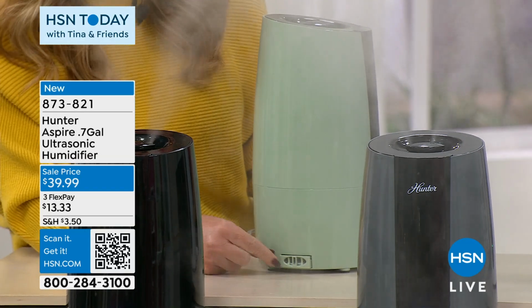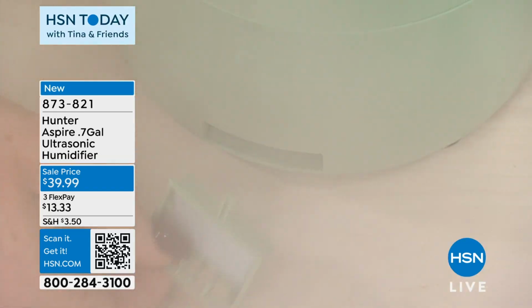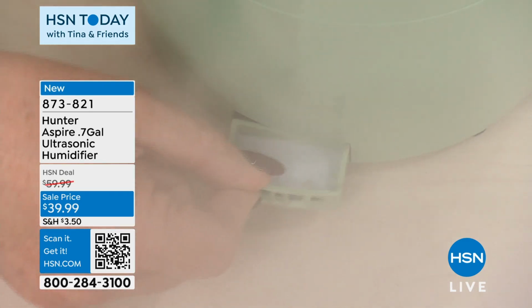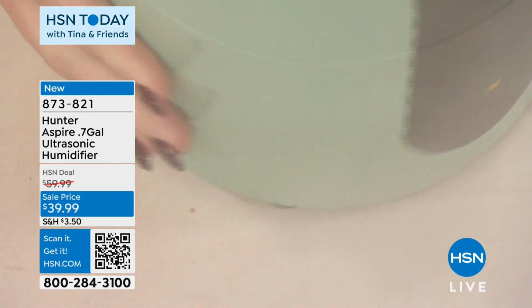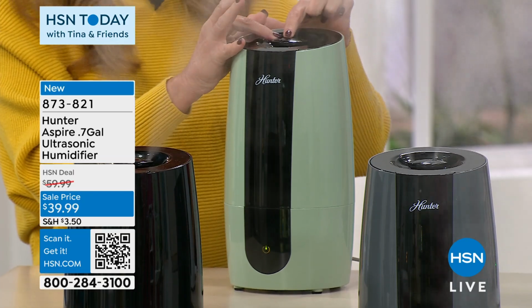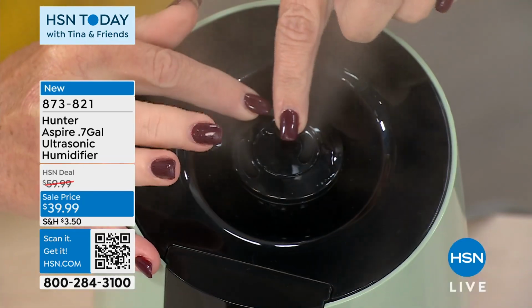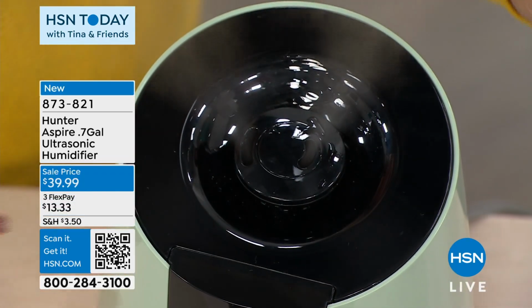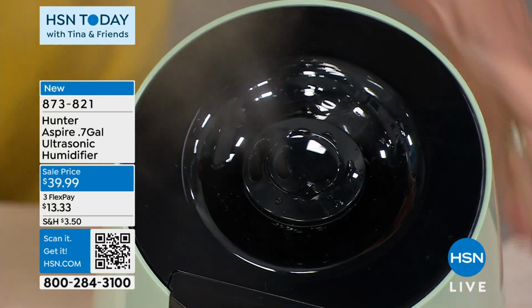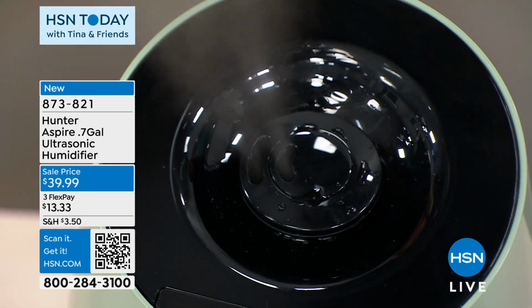So here's the option right here. You go ahead and you press this, you click it out, and then this is gonna be your essential oil tray. You're seeing the amount of humidity coming out of the top here because we do have these dual nozzles. So you can adjust this any way that you want. You can have them going in 2 separate directions. You can have them all going in one direction to really maximize the coverage that you're getting with this.